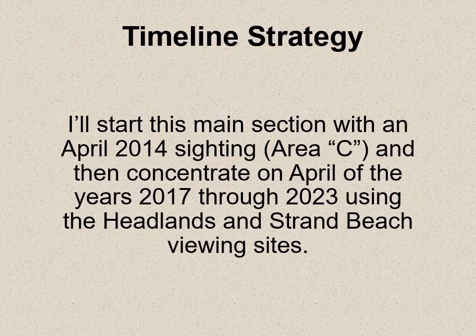So my strategy for the remainder of the talk: I'll start this main section with an April 2014 sighting. This will be Area C, and then concentrate on April of the years 2017 through 2023 using the headlands and Strand Beach viewing sites. So let's look at April 1st, 2014.